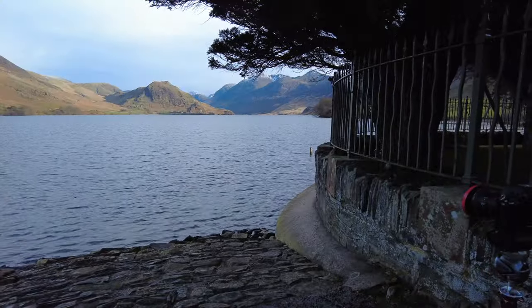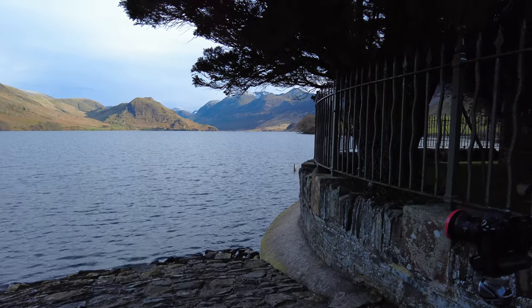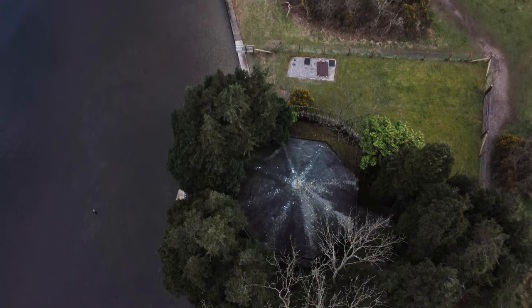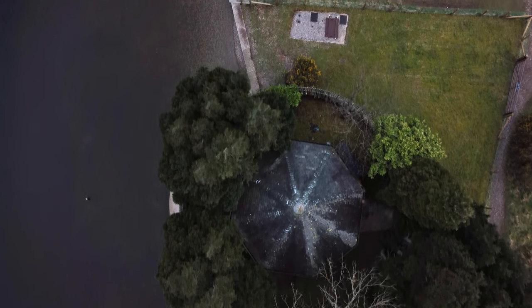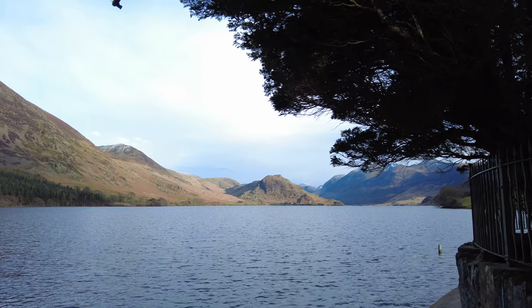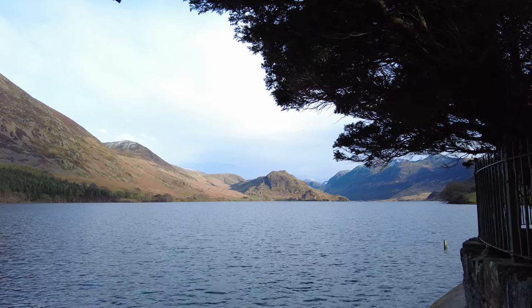Right, we've come around to the old pumping house. This was built in 1903, according to the plaque on the building. And we're looking down there to Rannerdale Knotts. So we're going to carry on around the lake. I took a shot here. If it's any good, we'll put it up on the video.